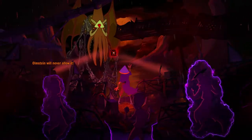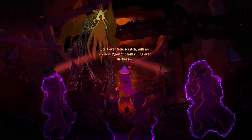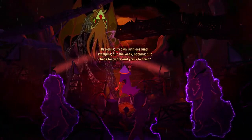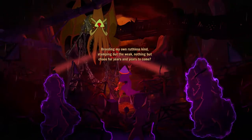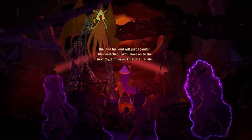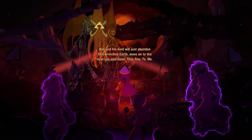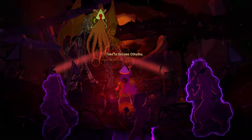Almsine will never allow it. Start over from scratch, with an invincible god of death ruling over darkness? Breeding my own ruthless kind, stamping out the weak. Nothing but chaos for years and years to come? That is not his kind of story. Him and his kind will just abandon this wretched earth, move on to the next toy and leave this one to me. Time to become Cthulhu.